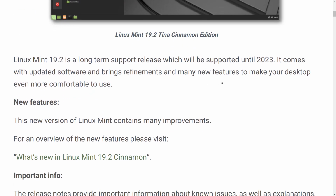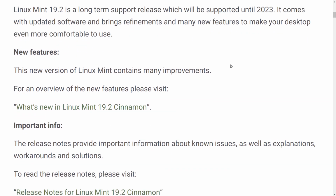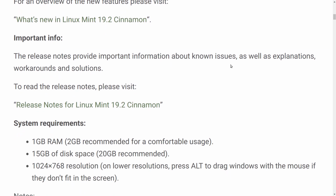This is a long-term support release. It's the first thing they want you to know, and it's going to be good until 2023, which also means that 19.1 is long-term support, and so is 19. So if you're on those earlier versions and you like what you have and you don't see anything going on here that makes you want to jump up and upgrade, the truth is you don't have to upgrade. You can stay right where you're at and everything will be fine. We'll take a look at the new features in just a few moments.